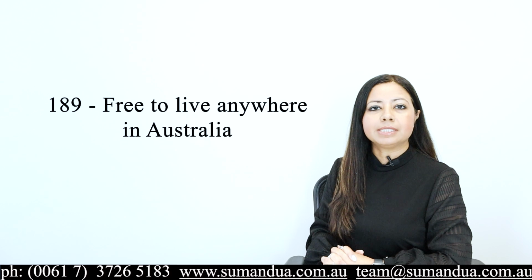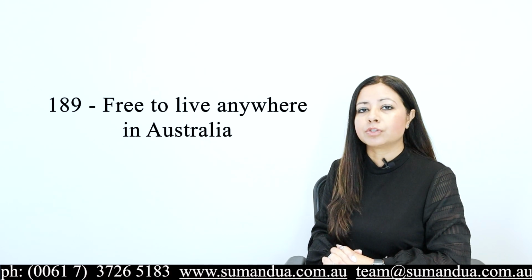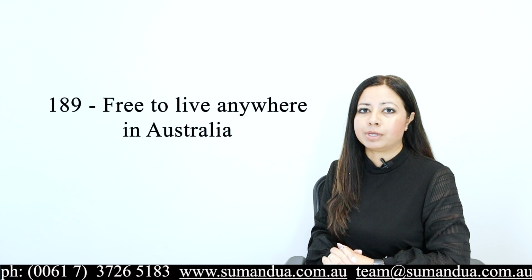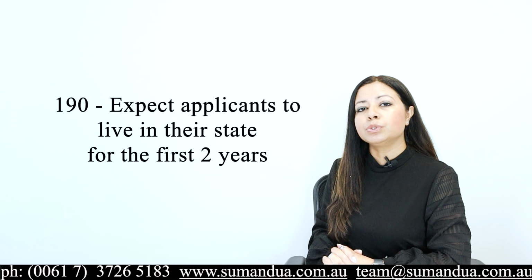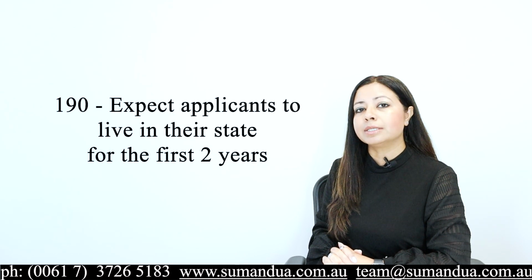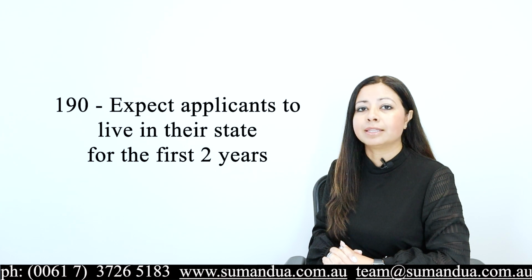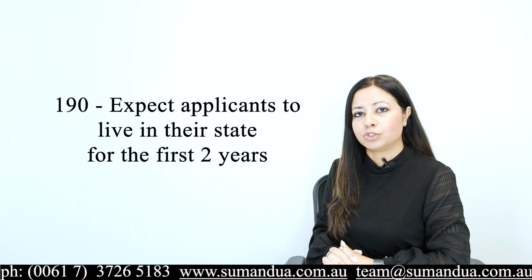When you get the 189 visa grant, there are no conditions in regards to where you need to live in Australia. You could live anywhere in Australia. With the 190 visa, there are no conditions attached as well, but usually because the state nominates you for your skills that you have, and those skills are in demand in their state, and that's the reason they have nominated you, they expect you to stay in their state for 2 years.